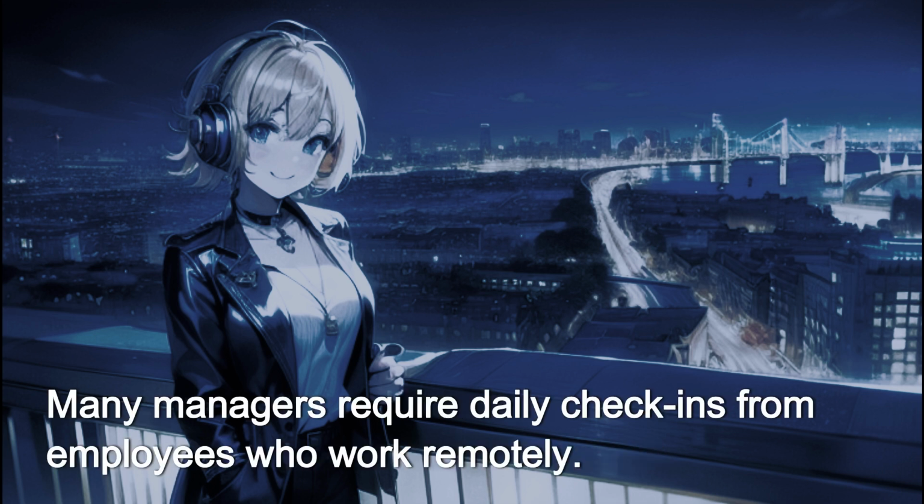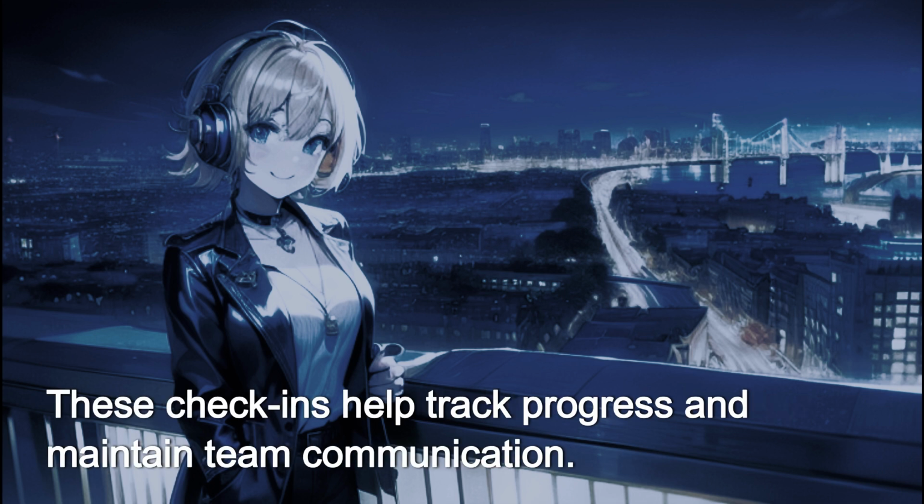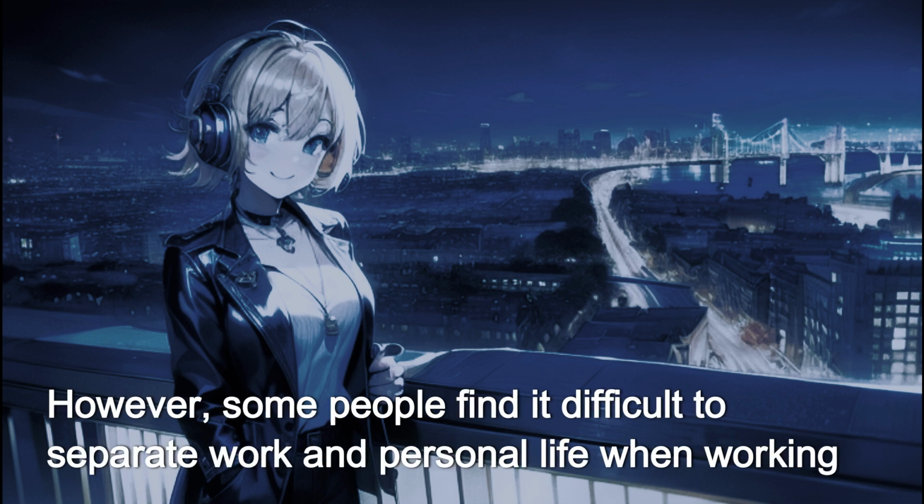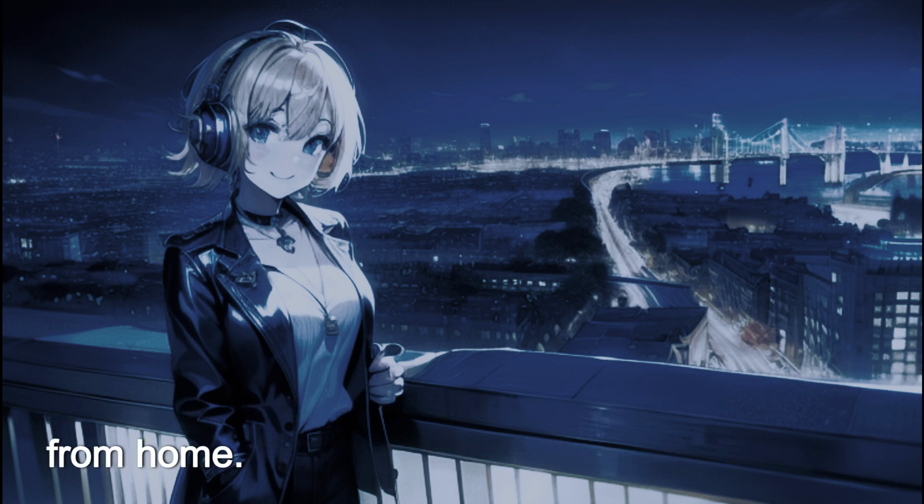Many managers require daily check-ins from employees who work remotely. These check-ins help track progress and maintain team communication. Most remote workers report higher job satisfaction due to eliminated commute time. However, some people find it difficult to separate work and personal life when working from home.